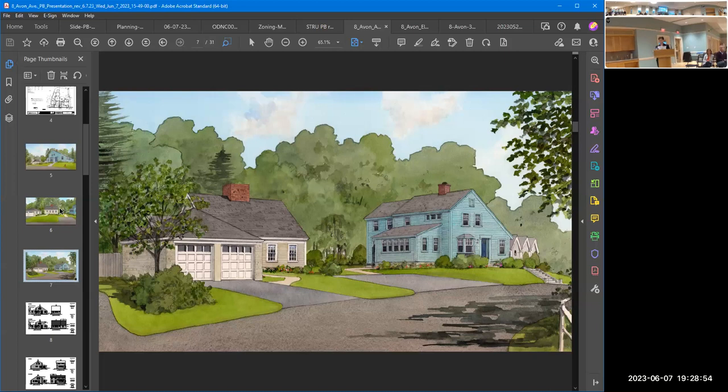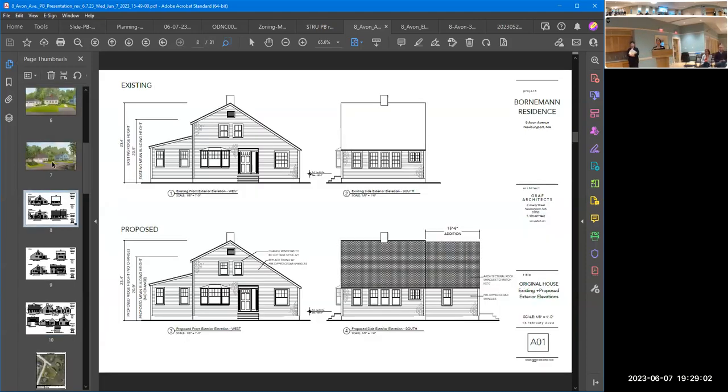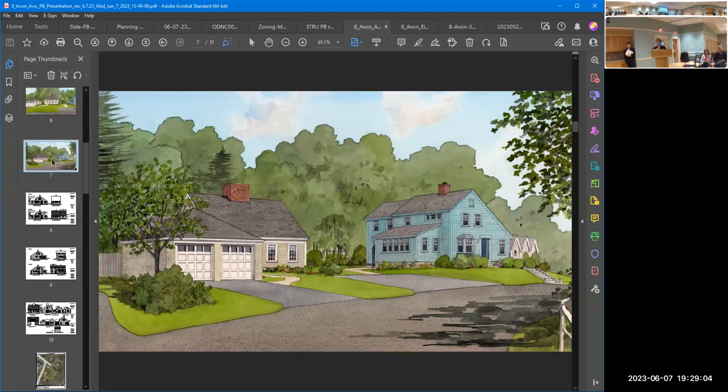I have a question for the architect. It relates to the project. Let's go back to this image. I don't recall from earlier in the presentation what the building heights were, but this image seems to show the peak of the new building being more at the soffit of the existing building. Is that accurate, or how does that relate to this perspective? Are we talking about the same thing?